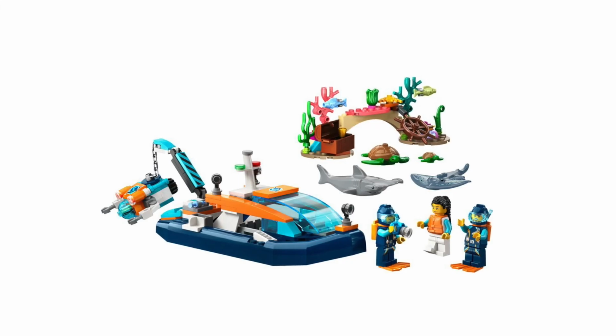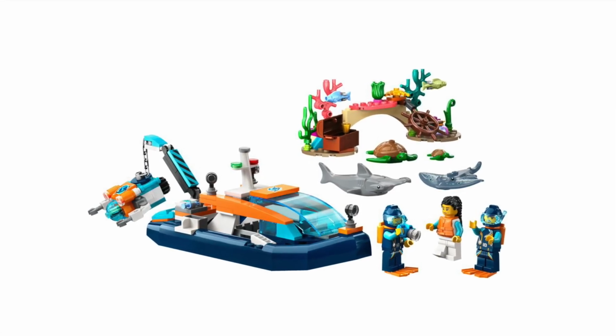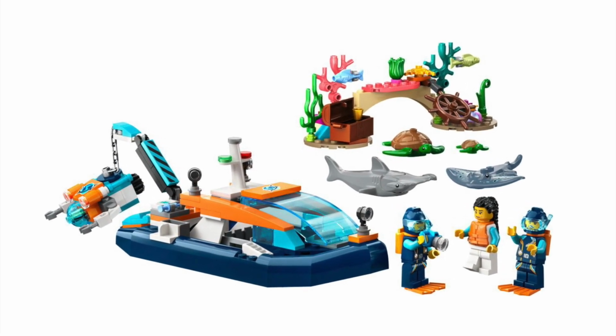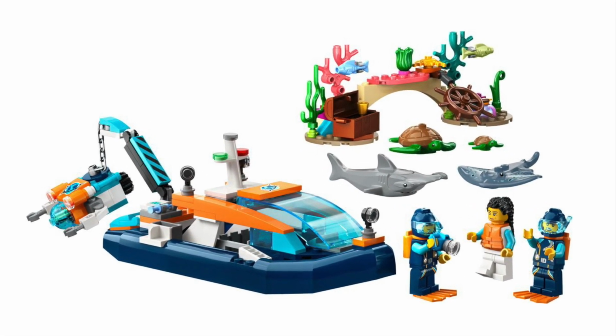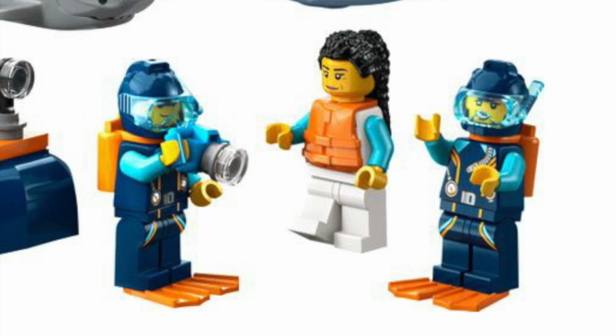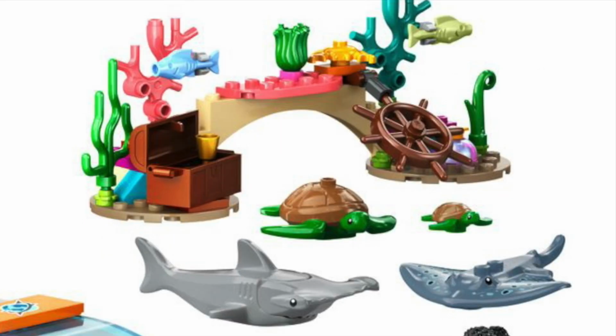So from the Arctic we're now going underwater, and with set 60377 Seafosting Boat. This has got just 182 pieces and it comes in at €29.99. It comes with this really cool low-level boat, and that's winching a submersible into the water. We get 2 divers and a boat driver, and again a whole host of animals.